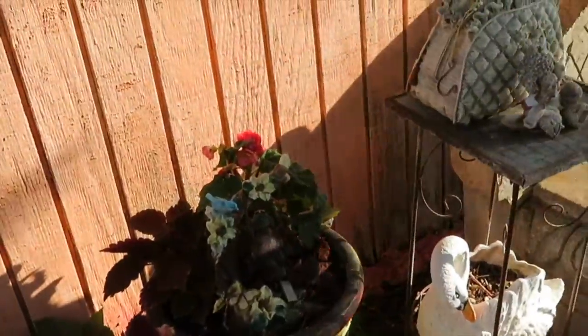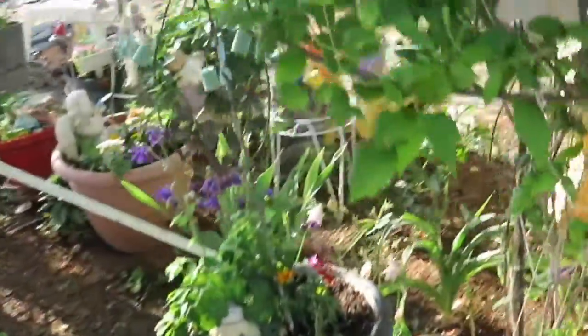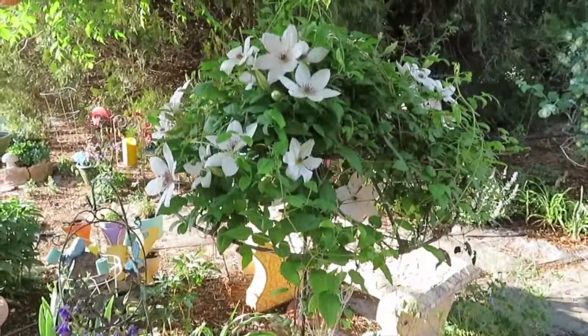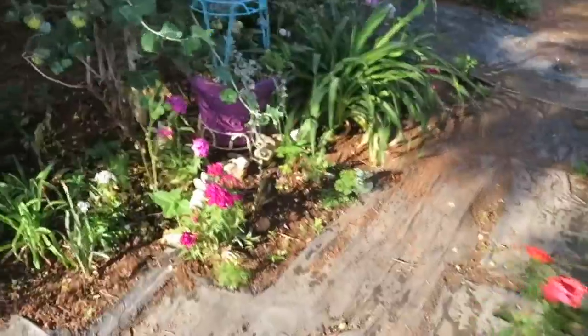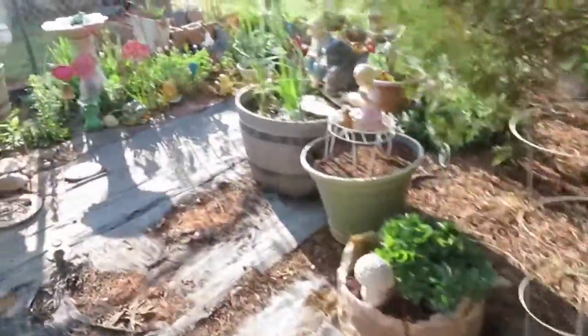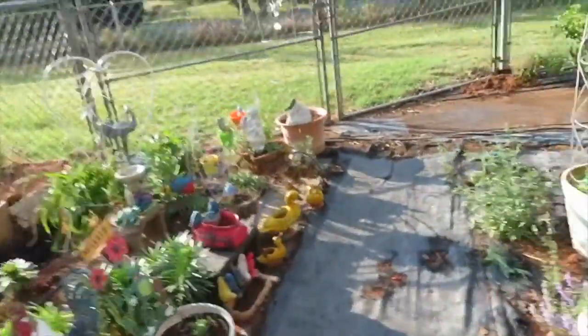There's one back here that I missed too. I might go ahead and take you around one more time. Let's see, here's this pretty little umbrella clothesline from the other side. I'll just get it there so you can see it too. And then I'll go back around and see if that one little rose is blooming so you can see it also. It was blooming yesterday, so hopefully it still will be.